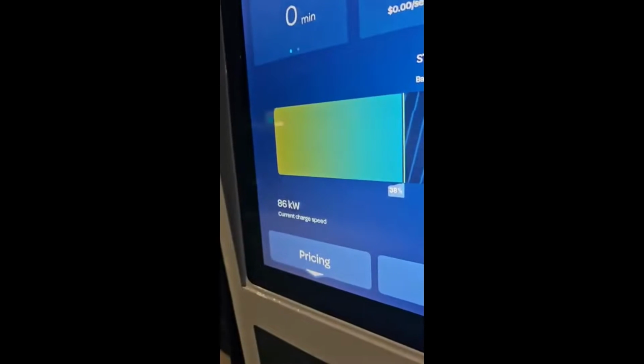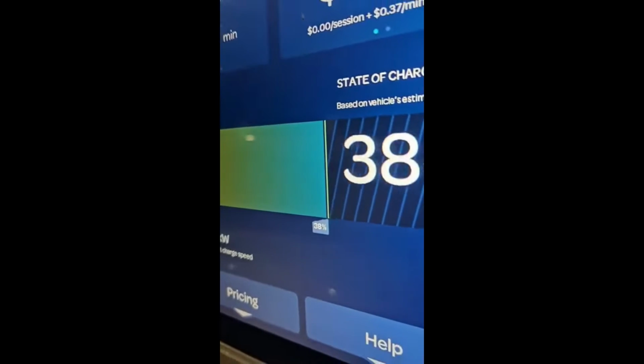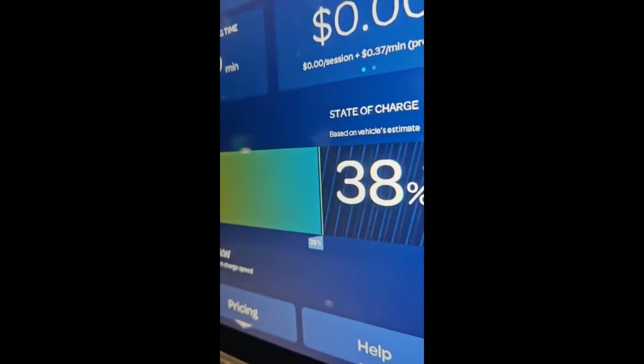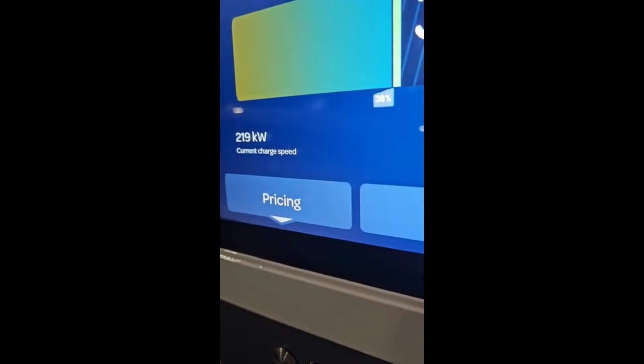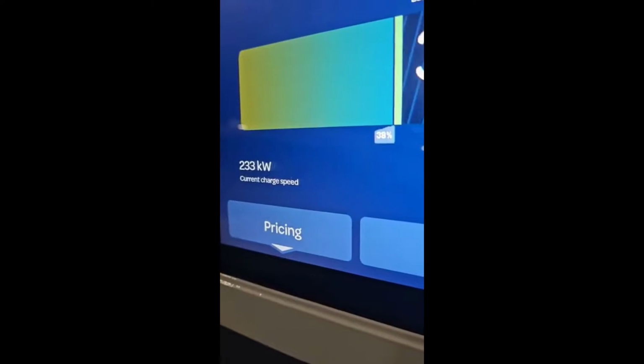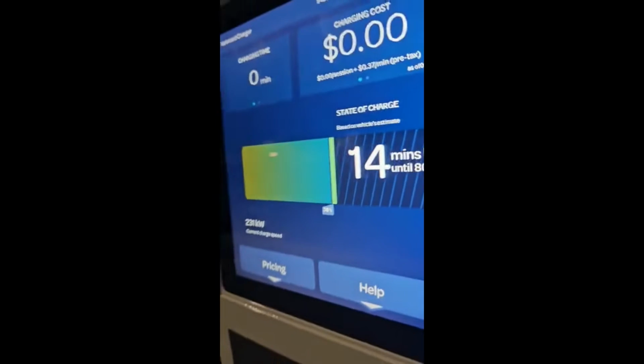All right, so we are at another 350 kilowatt charger. We are waiting for this thing to get cranked up. The fastest we've seen so far is about 160. There you go, there's our fastest charge right there. So about 230.